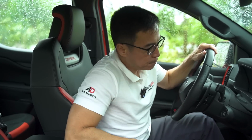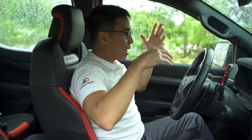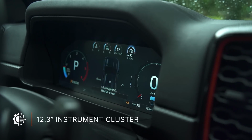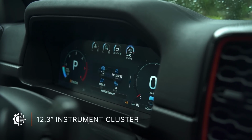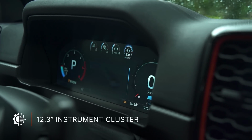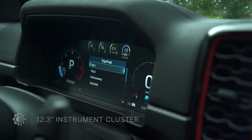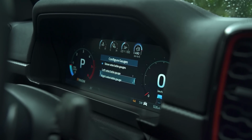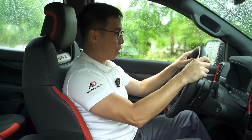It's quite unique. Okay, to get to the instrument cluster, it is a large 12.3-inch screen. You've got your tachometer and speedometer there and all the drive trips and computers that you need, as well as small little gauges that you can customize, that you can pop out any information it is that you need, temperature or whatnot.